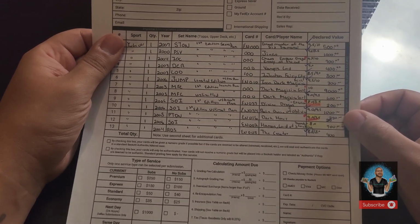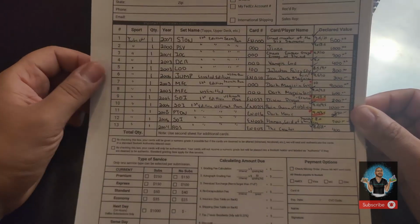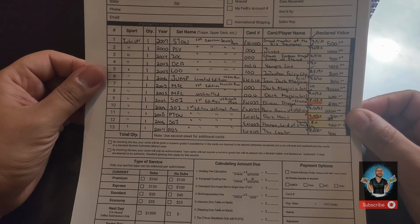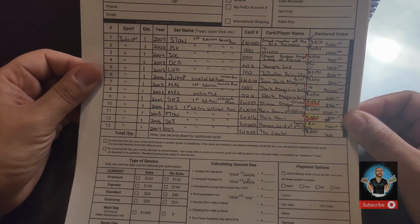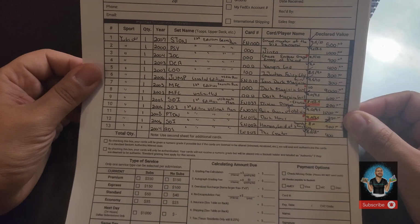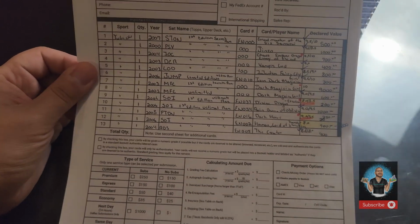Mainly, they only charge you that if you are mailing this to Beckett and they are shipping it to you. But because I drove 4 hours to drop off and pick up, I did not have to pay on insurance, which was really good to know. And I paid $35 flat service, economy rate, meaning it can take 60 to 90 business days for me to receive these cards. And it took roughly about maybe 70, 75 business days. So they came right on time. And again, all those details I shared in my Pokemon video, go check that out.